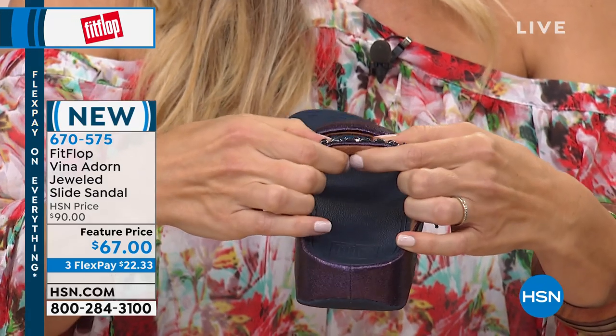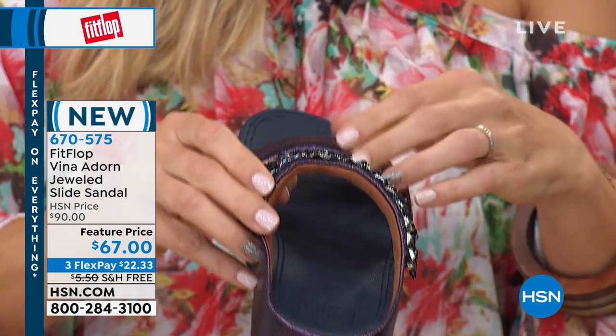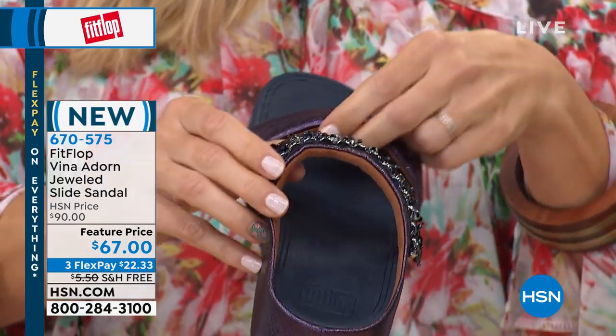And these slides, I want you to look at all of the padding that is in here. So you have that microfiber lining that's under here, so soft, and it's on the top part where your toe is as well.